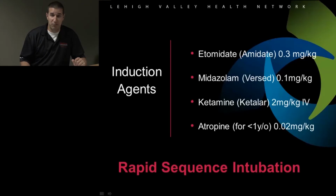However, there's a pretty wide consensus that a one-time dose of that etomidate during those situations is okay to be administered. It's just though you don't want to do repeated doses or have continued doses of etomidate in those particular patients.